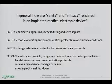Efficacy. In order to get past the FDA and in order to get past the patient who's facing the surgeon's knife, you'd like to assure them that your mission can be accomplished even if something does go wrong. So in terms of communication, we want to make sure that the communication protocols allow for corrections of data errors. That's a very common problem. I'm sure you're all extremely familiar with that.